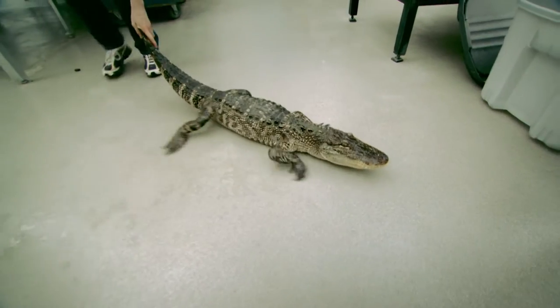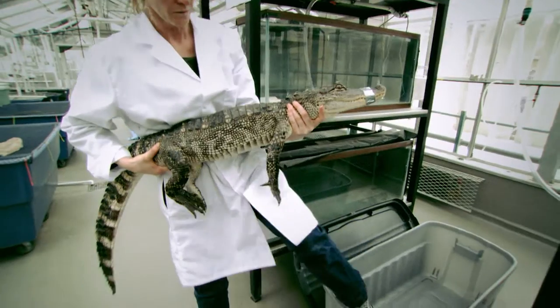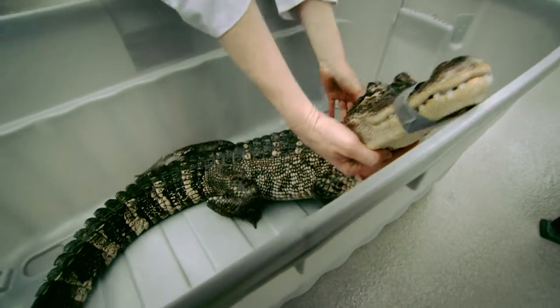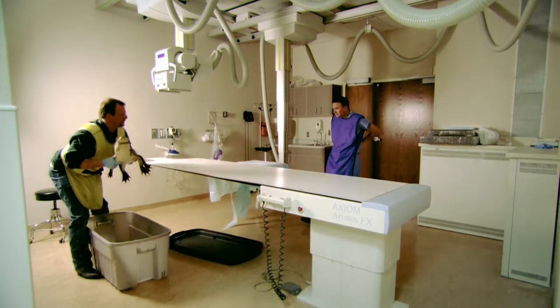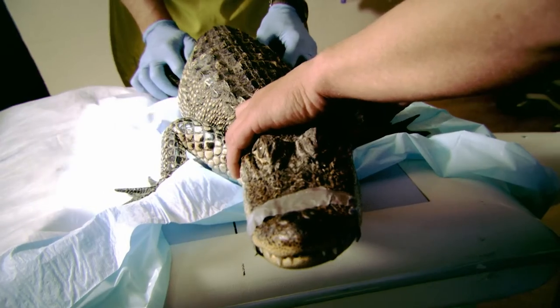This alligator's different from the others. Its extra aorta is blocked, and Colleen hopes to see if that affects its digestion. He's so cooperative. Every few days, she x-rays her gators to check how quickly they're digesting food.